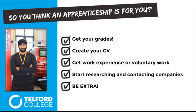So when we meet you and we talk to you once you finish school, we just think you're an amazing candidate. We want to support you. We can get you straight into an apprenticeship. So hopefully this has been really helpful to you. Any questions, please do get in contact with our team and fire up your apprenticeship today.